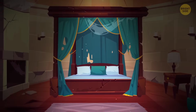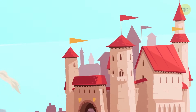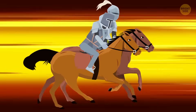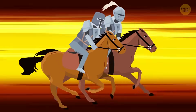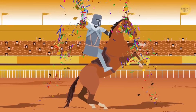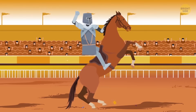Answer: the living room. There were 2 knights in a faraway kingdom. The horses they rode were the fastest in the entire country. For many years, these knights had been competing with each other for whose horse is faster. When one knight won, the other was soon to even the score, and so their competition dragged on.